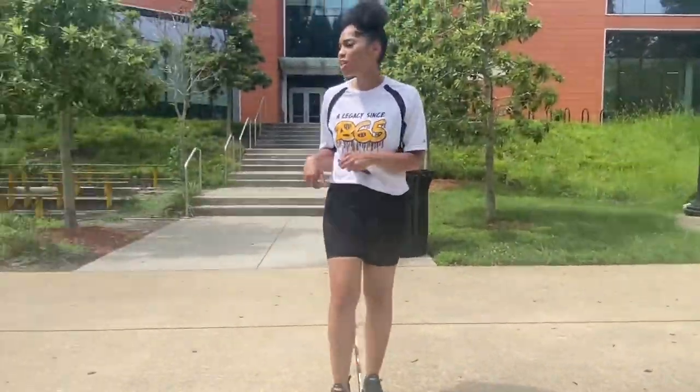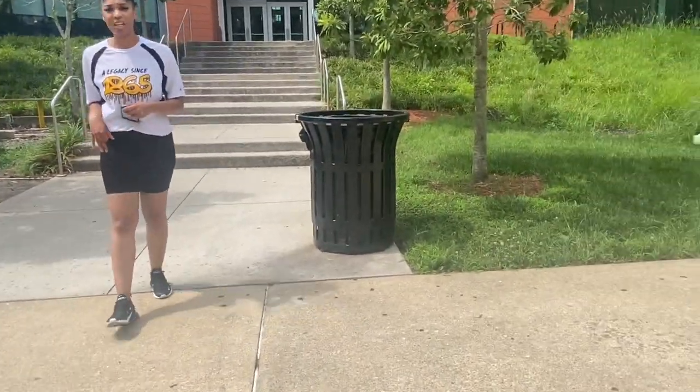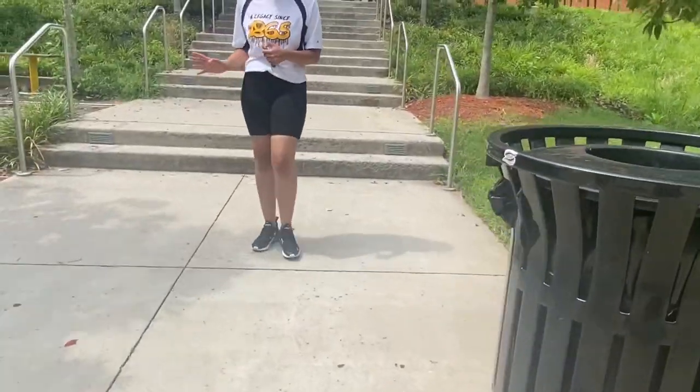On the first floor, they actually do have their own mail room. They have their own gym, and they also do have their own little lounge area with the side of the student center, they have their own pool table, arcade games, vending machines, all of that.